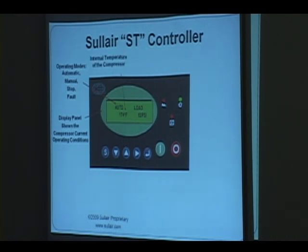This is the operating temperature of the machine. It should be 175, 180, up to 190, depending on the ambient temperature and what kind of load is on the machine.